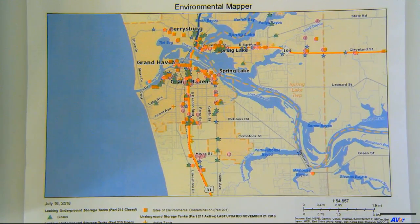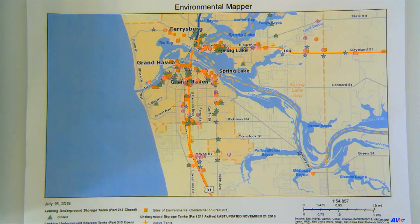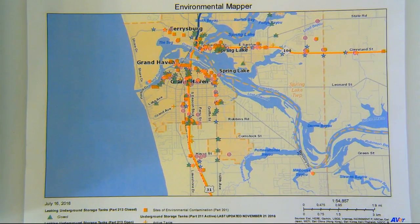But this is the DEQ map of known contaminated sites in the city of Grand Haven, Spring Lake, Ferrysburg, and so on. Because like any older industrial city, there's a lot of this out there. Vinyl chloride is kind of pervasive, and it lies in the aquifer and goes fairly dormant and slowly leaches toward the river, but doesn't move fast. But when we've discussed restricted zones before for groundwater withdrawal, we've noted that withdrawing the water stirs the aquifer. It changes the direction of flow. Properties which didn't have contamination become contaminated because the groundwater doesn't care where your property line is. It just flows where the hydraulics makes it go.